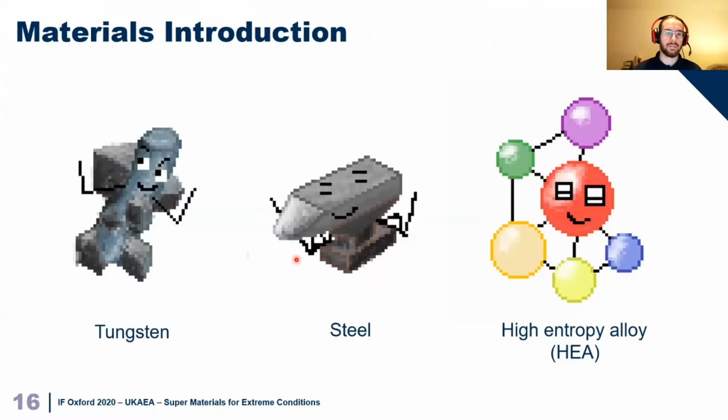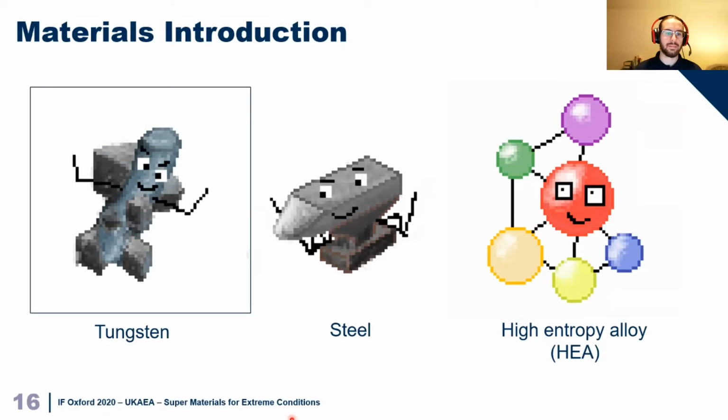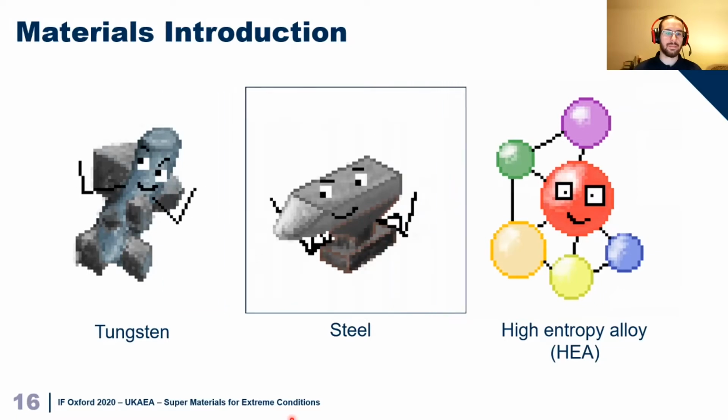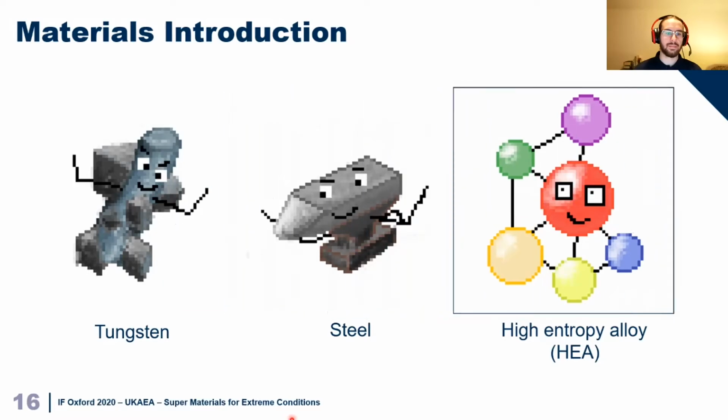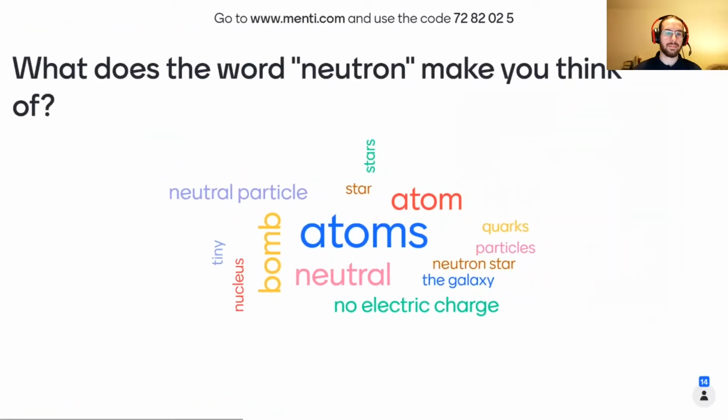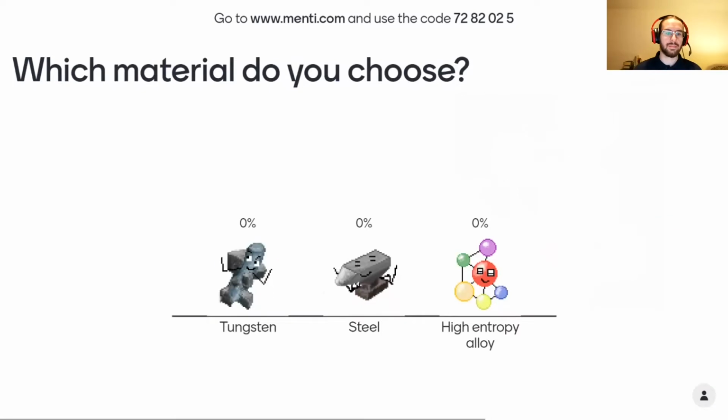Before we take you inside the Materials Research Facility, let's introduce some of the materials we're going to be looking at. First of all, we've got tungsten, then we've got steel, and we've got our high entropy alloy. And we'd like you to vote on which material you'd like to choose to be. So I'm just going to switch to Menti. You can think about voting right now, but we're going to explain each of these three different materials in detail, and then you can make your choice.